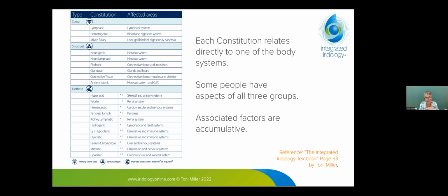Each constitution is related specifically to a body system. So the color relates to one of three body systems. The structure relates to particular systems, and the diathesis likewise. Now, everybody has a color group, everyone, even albinos. So if you're an albino, you're going to be considered as a lymphatic, but everyone has a color group. And some people have a structure other than ideal, and some people have at least one, and sometimes more than one, diathesis. So these are accumulative.